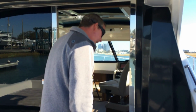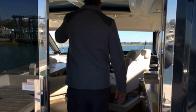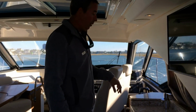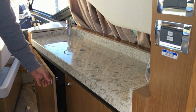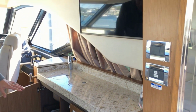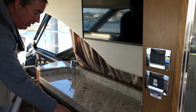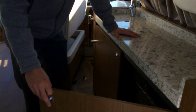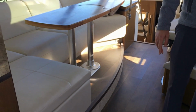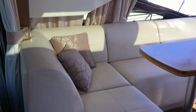Moving forward into the cabin, you'll notice the great countertops. These are an upgraded Silestone countertop. On this side we have nice wine storage, trash can access, and a big pull-out fridge here. Samsung Smart TV to the starboard side.